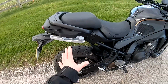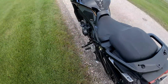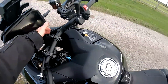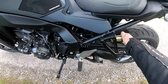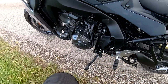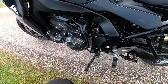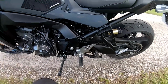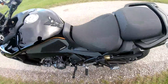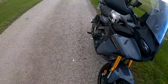All your side cases you can have on, top box, you know, very, very practical machine. The suspension is adjustable also for the preload down in there, and you've got your preload here. The new quick shifter is utterly brilliant, up and the down, and you can also downshift while you're accelerating, which is really good fun. The usual lovely Yamaha build quality. But yeah guys, absolutely fantastic machine.